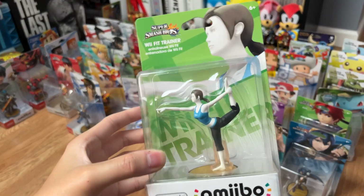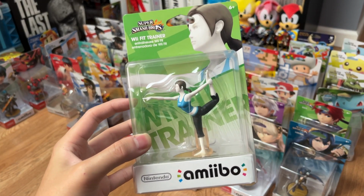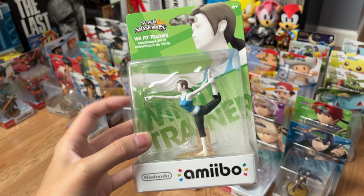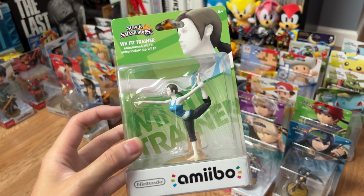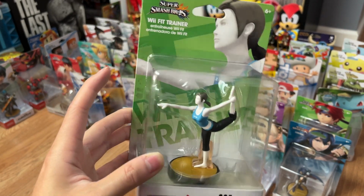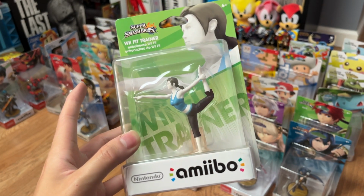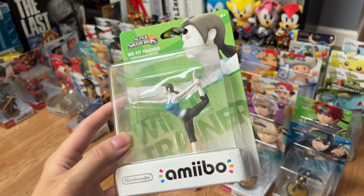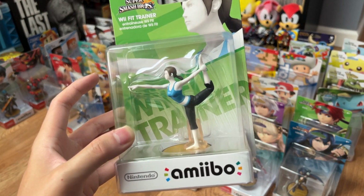Next one we got here is Wii Fit Trainer. This is another one of those super extremely rare Wave 1 figures alongside Marth and Villager. Bought this one at GameStop when they reprinted it. It was such a random reprint. It just happened randomly and it went up and then it was gone. So I was so happy that I was able to secure it. So yeah, Wii Fit Trainer, super duper dope that I have that in my collection.